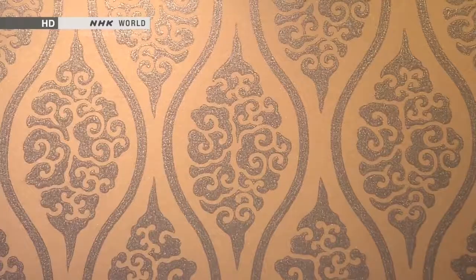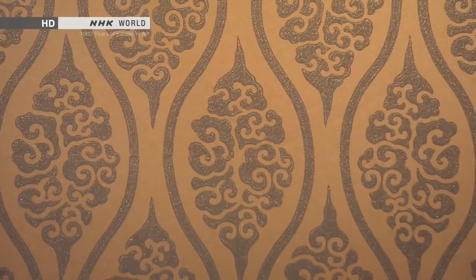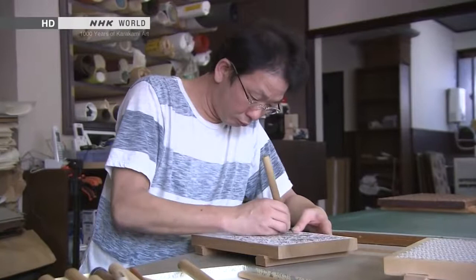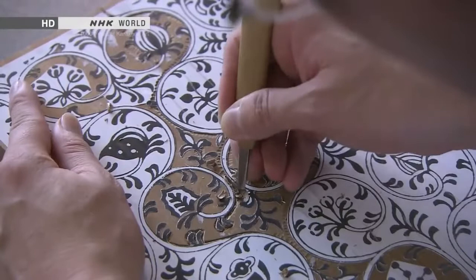Clouds to represent steam rising from coffee and place them against a coffee-colored background. He wanted to express the taste and the aroma of the drink. A pattern created long ago has found its place in the modern world. Seiji is promoting other new ways to use katakami while working to protect the tradition. He's been carving new wood blocks to replace those that are worn out or cracked.